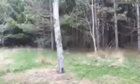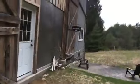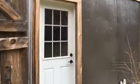Oh, low power already on my phone. We're going to have to get inside. It doesn't like this cool weather, and plug it in. All right, so let's get in there before I lose power. So here we go into the barn. Oh, tripod. There we go.